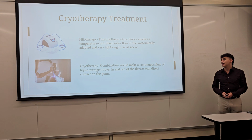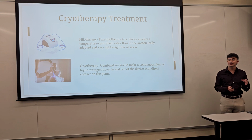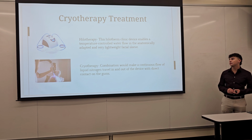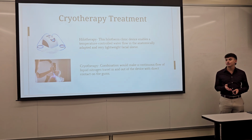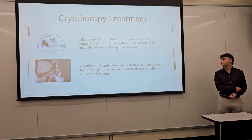So how's this going to work? I've looked into certain therapies and I found hyalotherapy, and they use this device, as you can see there, called a hyalotherm clinic device that enables a temperature-controlled water flow and an anatomically adapted and very lightweight facial sleeve. So how I will integrate this into cryotherapy, well, instead of using water flow, I would use liquid nitrogen, so then you can get to the temperature that it needs to be. And this will also be in direct contact with the gums, and instead of using the facial sleeve, it'll go in the mouth, of course.